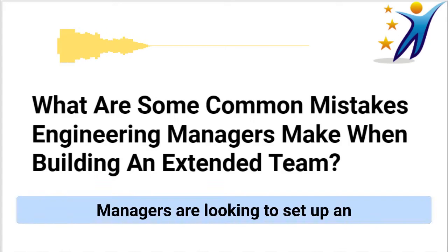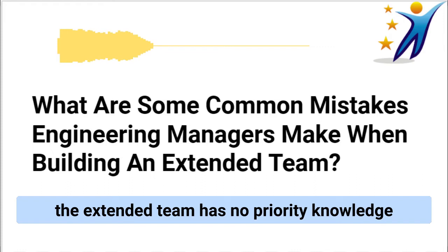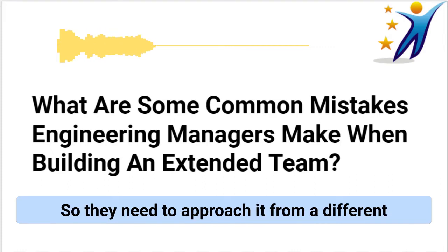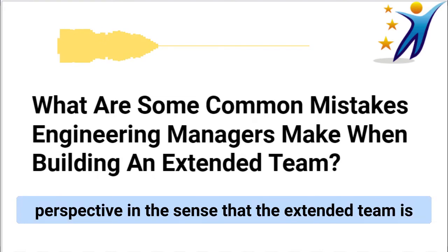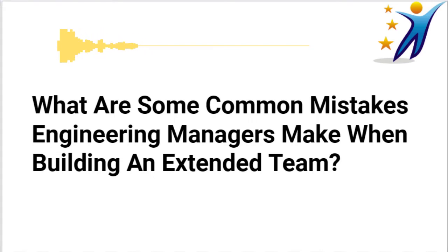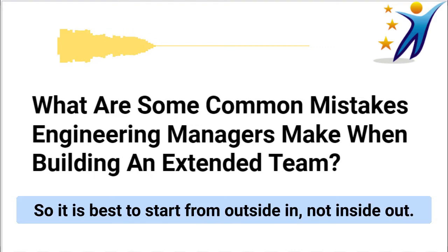Managers looking to set up an extended team should know that the extended team has no a priori knowledge of their product, let alone their architecture. So they need to approach it from a different perspective, in the sense that the extended team is going to be training as they come on board, slowly understanding their product, the architecture, the interfaces, and that they should give time. So it is best to start from outside in, not inside out.